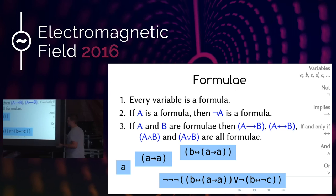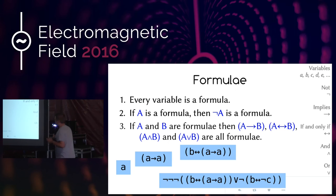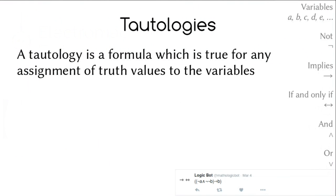So these are things that can make sense, and you can work out the truth of the sentence. What the bot is doing is tweeting the tautologies, and tautologies are formulae that are true whatever the values of the variables. For example, A or not A. Because if A is true, then that says true or not true, which is like true or false, and one of true and false is true.